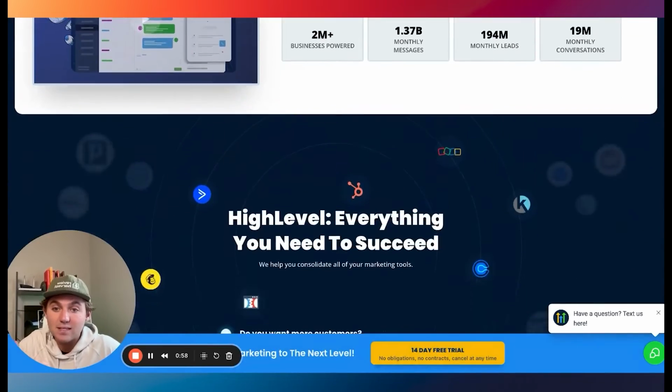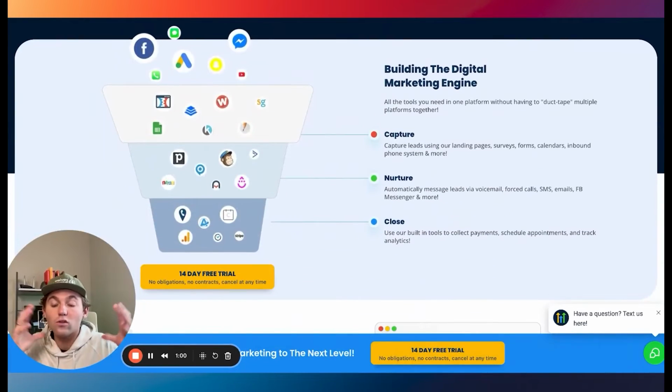So what HighLevel is, it's basically all the software combined into one marketing automation platform. You can capture your leads from websites through funnels, through forms, through calendar bookings. You can nurture them with automated text and emails. And then they also have messaging and calling and all this stuff so you can close and have those analytics and stuff like that.